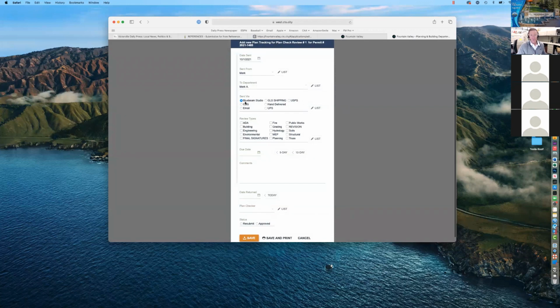If you wanted to, for electronic purposes, it has to be Bluebeam Studio. The Bluebeam Studio selection is the only selection that generates an automatic email. All the others, the system doesn't generate an email. Our thought process was, why do you need an automatic email if you're being hand delivered the plan? You physically have the plan. Because it's electronic, because it's in the cloud, and you don't have any physical plan sets, the Bluebeam selection is the only one that generates the automatic emails.